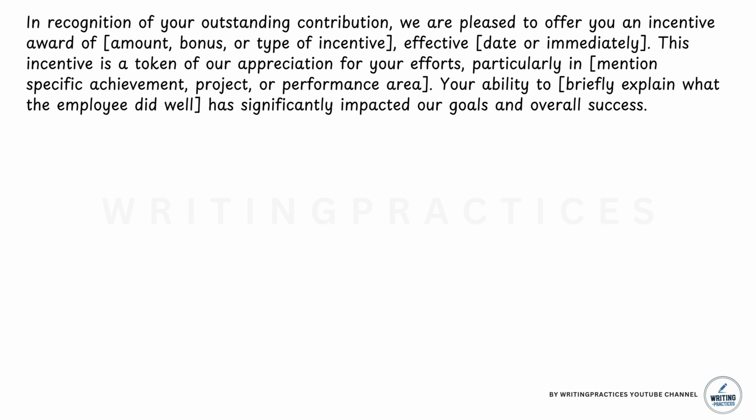This is especially important for financial bonuses or paid leave. Then mention what the employee did to earn the incentive. Be specific. Maybe they led a major project, exceeded their sales target, or improved team productivity. This section is critical because it not only delivers the reward, but reinforces the behavior that led to it. By naming the achievement and the impact it had, you're showing other employees, if this letter is shared internally, what kind of performance gets rewarded.